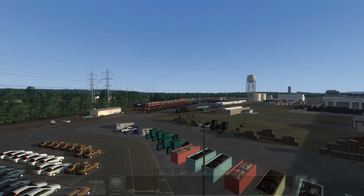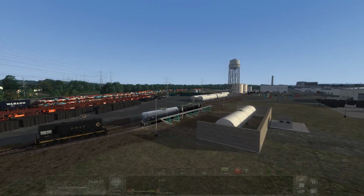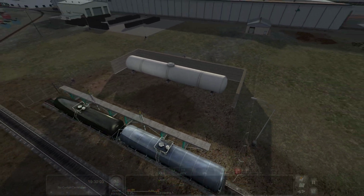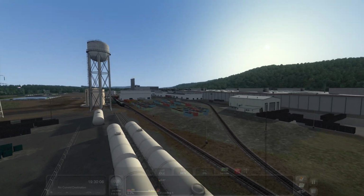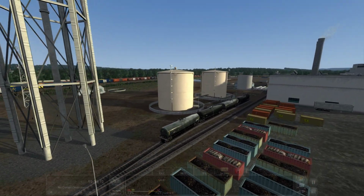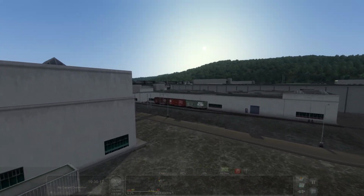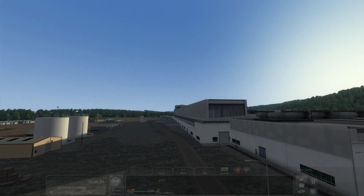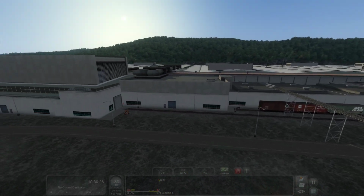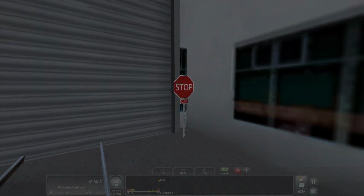Let's see, let's run over here. Again, this is where you would have the tanks. Probably need fuel, paint, obviously, some kind of cleaners, lacquer, things of that nature. Got the big water tower going on there. A couple more tank cars and two big storage tanks. A couple more random box cars. I mean, this place is just very nice. It looks great. Got another guy over here. Forklift, and even got a stop sign placed there.